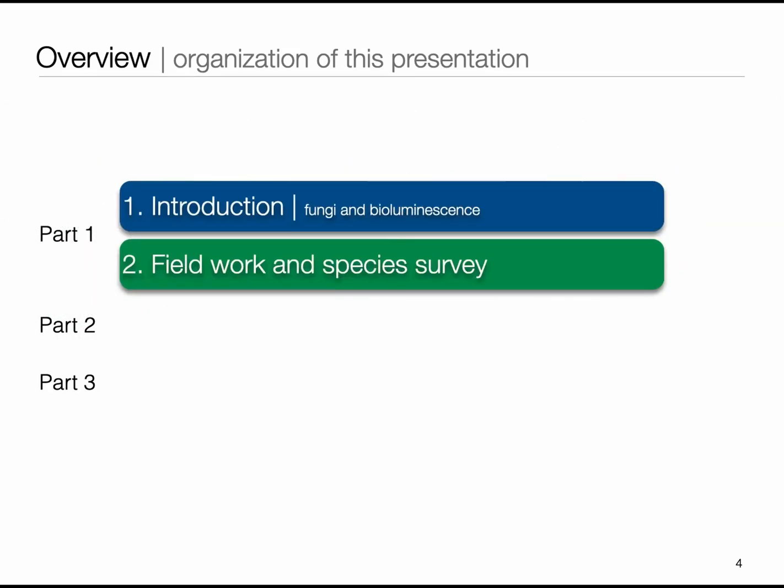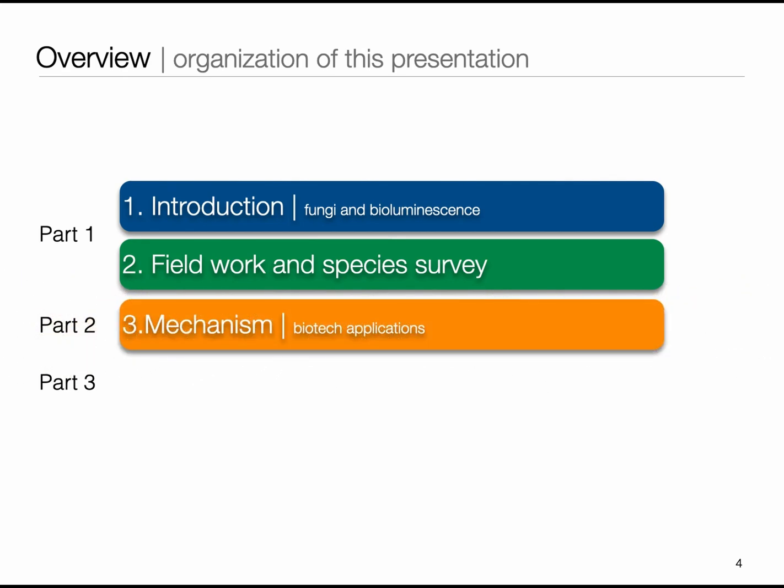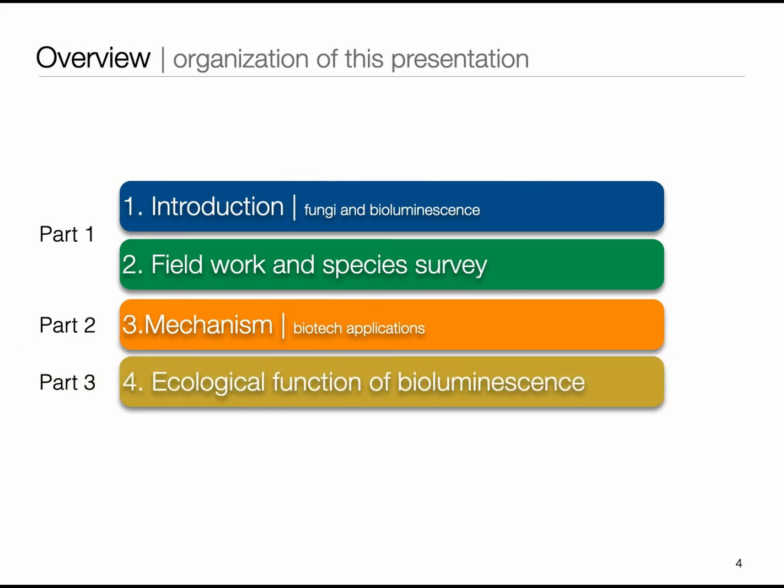This talk is divided in 3 parts. This is the first part, and we'll introduce you to basic concepts of fungi and bioluminescence and show you beautiful images of our fieldwork and mushrooms. In part 2, we'll talk about the chemical and biochemical mechanisms involved in fungal bioluminescence and biotech applications. And finally, in part 3, we'll talk about the hypothesis for an ecological function of bioluminescence.